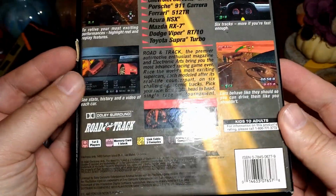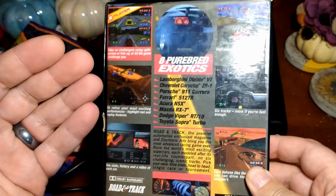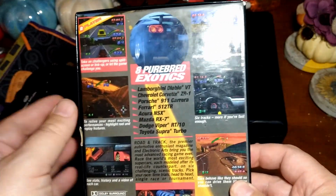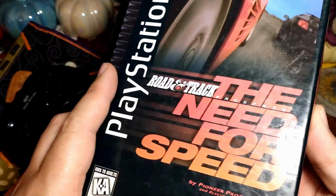From what I've heard, the Sega Saturn version is actually a little bit better than the PlayStation version in a few regards, although they're both really good. This is one case where they're very, very similar. Yeah, I keep mentioning this is for the Sega Saturn.